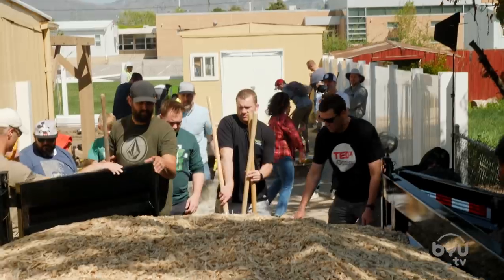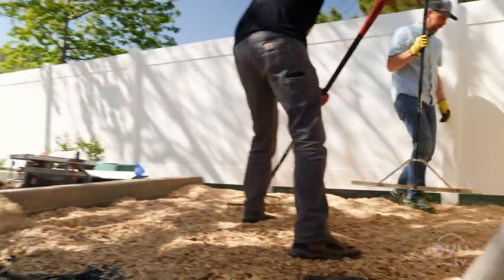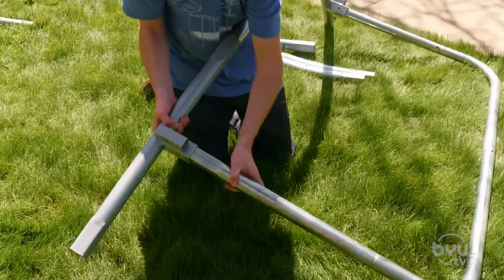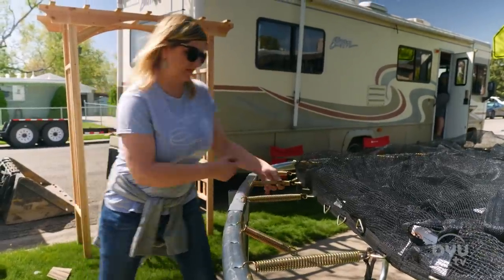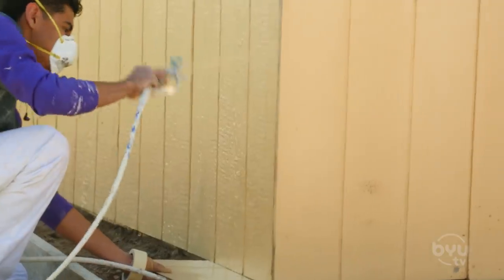Wood chips are coming. Go team, go! We've got this new area for the play set, so now we gotta fill it with a bunch of wood chips. Skywalker Trampolines is here, and they have donated this really cool trampoline. It's the Mac Daddy of all trampolines. They're gonna have so much fun, they're not gonna wanna go in ever again. They're gonna go nuts for this. They really are.